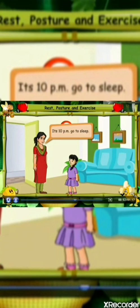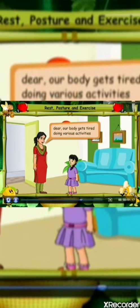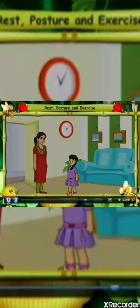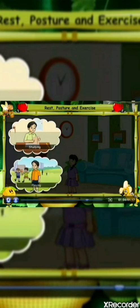Rest, posture, and exercise. Mom, our teacher told us that exercise makes us fit. Can you tell me how? We should exercise regularly. It has many benefits. It makes our body fit and muscles active. Exercise burns extra fat of our body. Our heart beats faster during exercise and improves blood circulation. The sweat during exercise makes our body clean and cool.